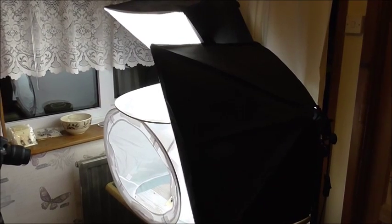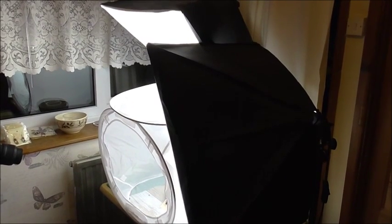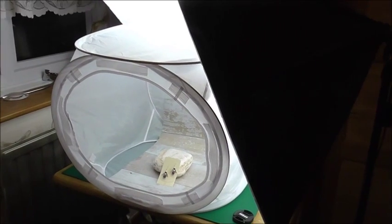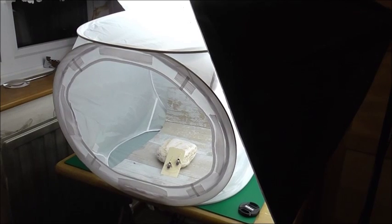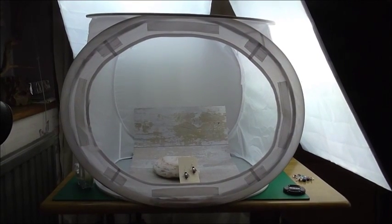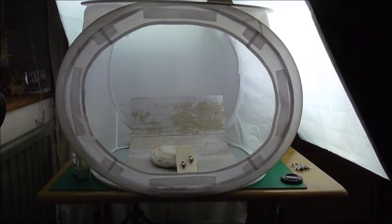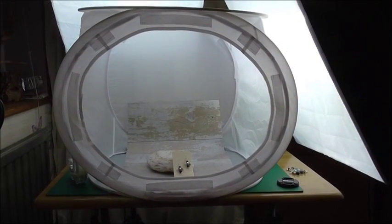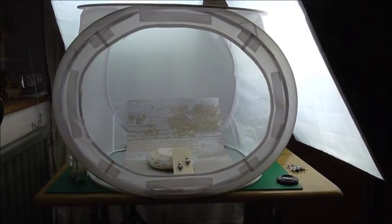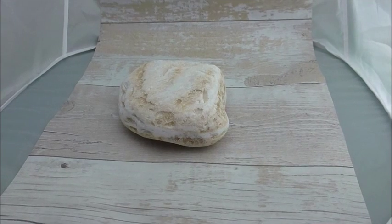For the setup itself, I have two large continuous studio lights. They're daylight bulbs. Sit over my little tent that I invested in. As you can see, they give off a huge amount of light. It's very bright white light and it helps photograph my products beautifully if I learn how to use the camera correctly. This is the setup inside the tent.